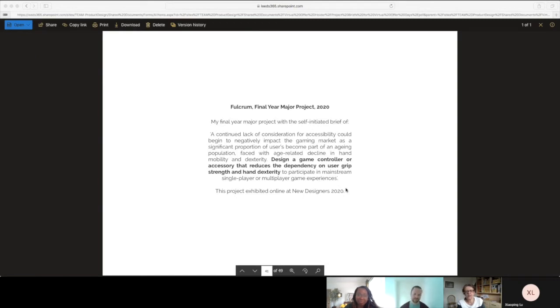And Julian, this student, chose, I can't remember exactly what it was, but basically the challenge he identified was that older adults who are playing computer games online are disadvantaged because they can't manage the controller properly. So one of the things when I'm assessing design projects is I don't tend to comment on the actual design, because that depends on the brief and the target users.